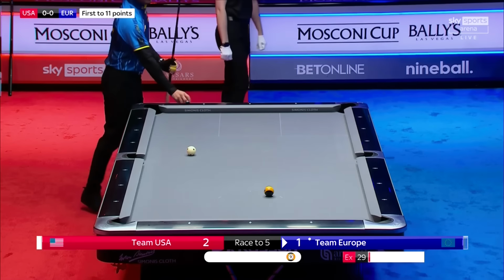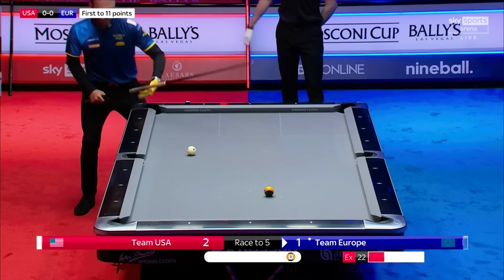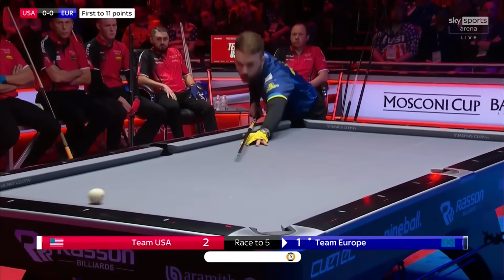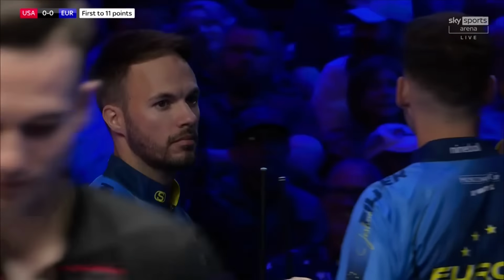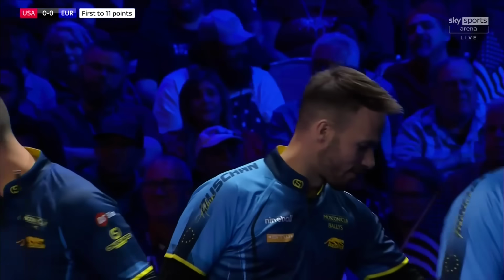Yeah, that's nicely done from Albin. So it's going to be this 9 ball to tie it up. There is no mistake from Mr. Cool. In it goes from Albin Auschen, and the Europeans are back on level terms. And Earl Strickland sits there, the epitome of stony-faced. He doesn't like that.